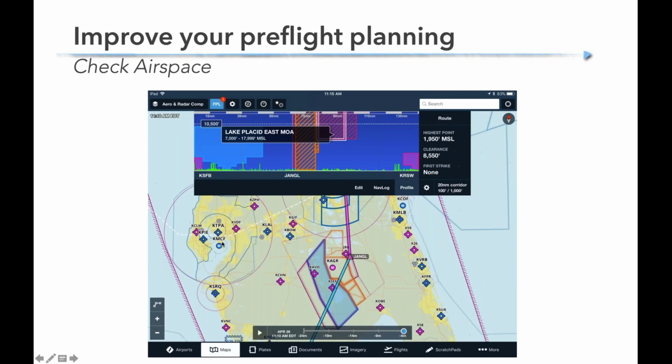So after you put your flight plan in, go ahead up here to the route editor under flight plan and tap the profile button here. And it's going to give you a three-dimensional view of the airspace along your flight and your altitude. Especially useful for taking a look at the military operating areas, the MOAs, restricted areas, prohibited, alert, etc. So a great way to do a quick check on your airspace. And you, of course, can tap on the airspace in the 3D view to view the altitudes, or tap on the actual chart itself to view that.